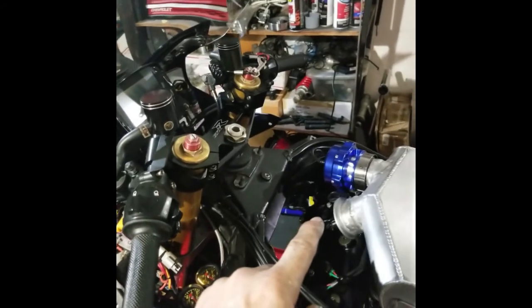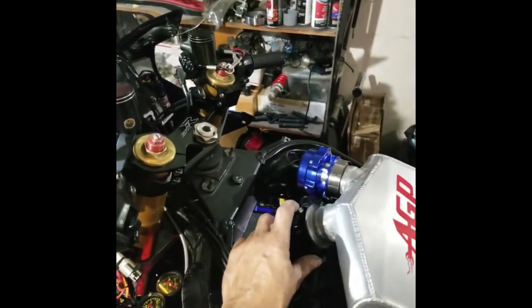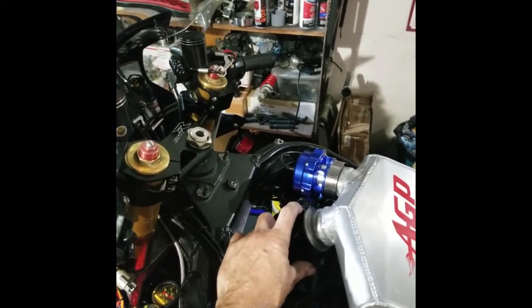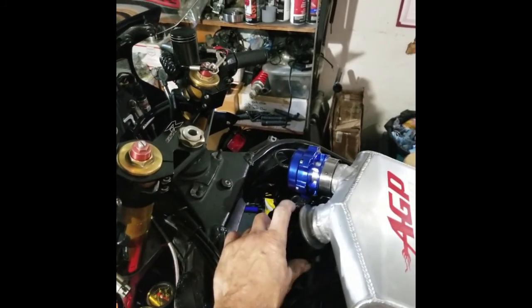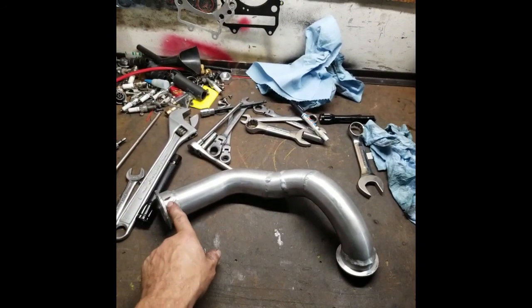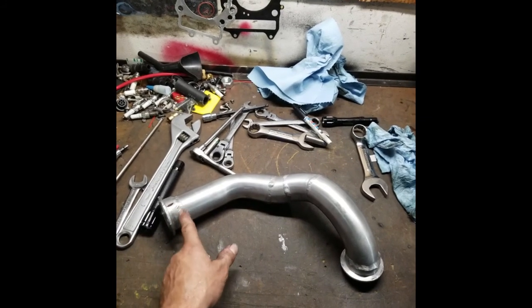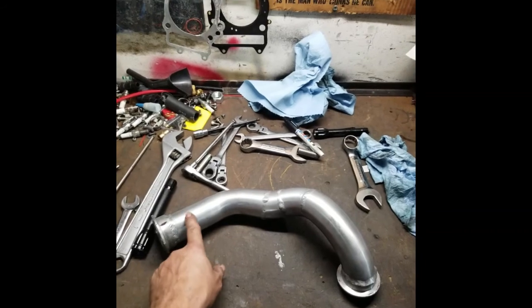I need to run to my work, and my charge tube has always had a little bit of a weird angle up at the top here, and when I tighten the V-band clamps down, it kind of stresses everything in a weird direction. So I'm going to take this charge tube to work, and I'm going to relieve this flange, so it's at a slightly different angle. I'm going to relief cut it, move it, and then TIG weld it back together. So I'm going to try to get that done tonight yet.